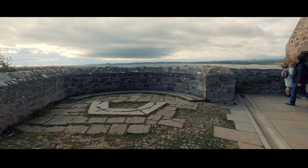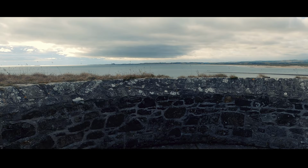The lower battery housed the cannon emplacements. The views of the Northumberland coast looking over to Bamburgh Castle are quite stunning and full of natural wildlife.